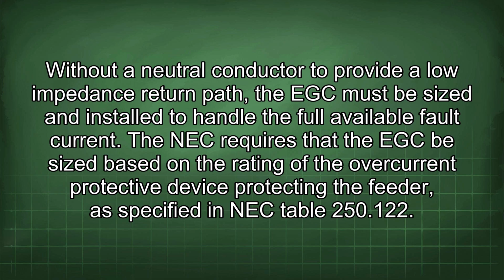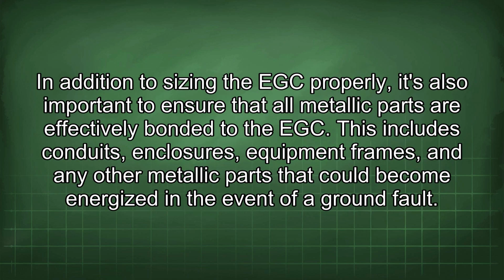The NEC requires that the EGC be sized based on the rating of the overcurrent protective device protecting the feeder, as specified in NEC Table 250.122. In addition to sizing the EGC properly, it's also important to ensure that all metallic parts are effectively bonded to the EGC. This includes conduits, enclosures, equipment frames, and any other metallic parts that could become energized in the event of a ground fault.